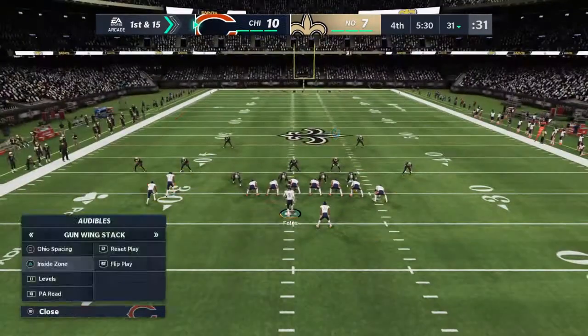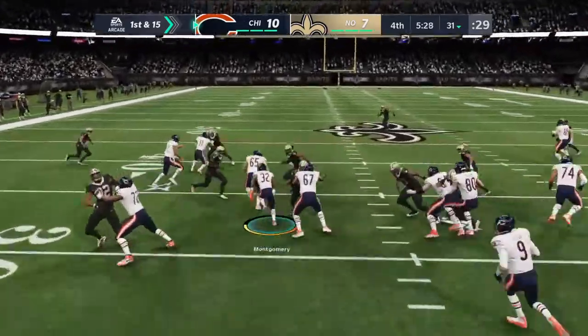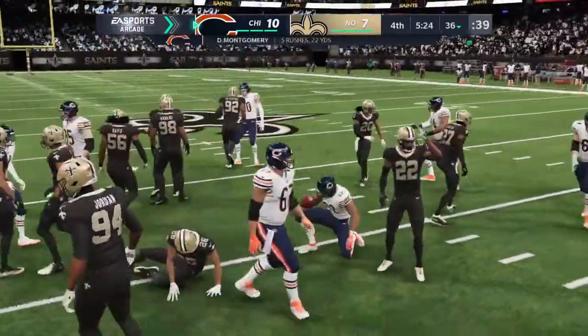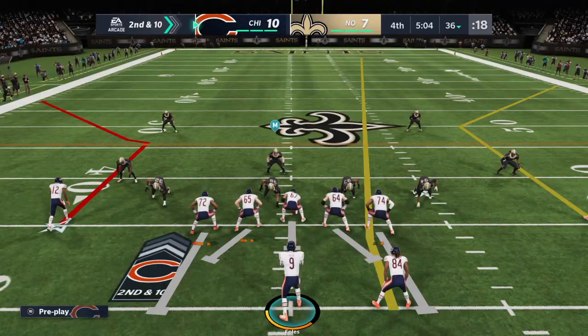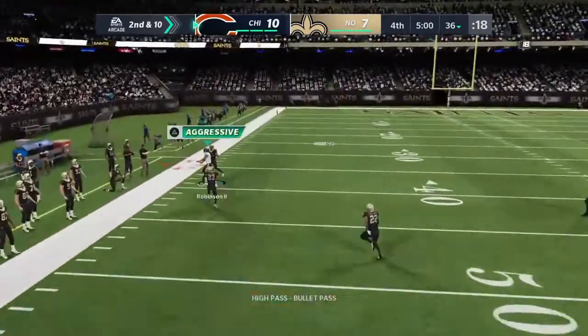A false start backs him up 5, 1st and 15. Following the penalty, Montgomery. It's a 5-yard pickup, so essentially they get the penalty yardage back, and it's back to 2nd and 10. 6-yard line. A 5-yard gain brings up 2nd and 10.